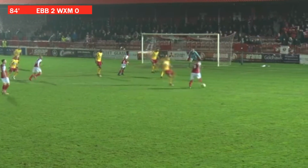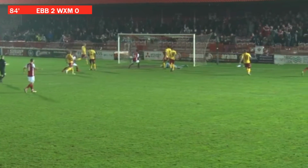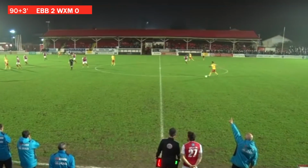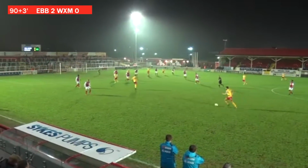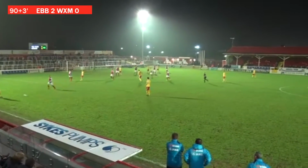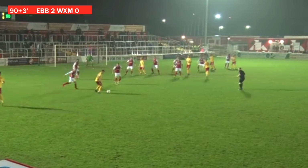Beckham striking well. He held his position outside the box. Found the space. Took advantage of it. Deep into added time, to be fair, they're really trying to push forwards. Surely there's no way back though.